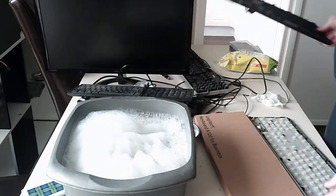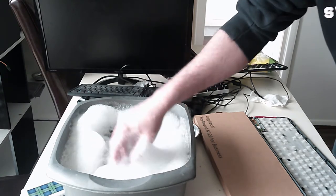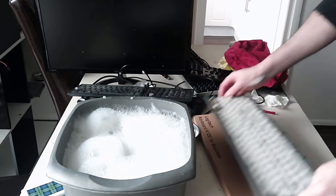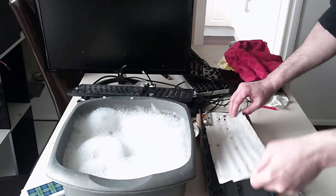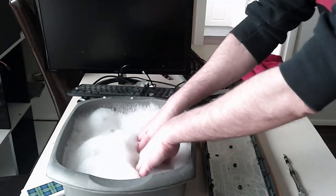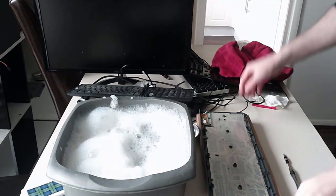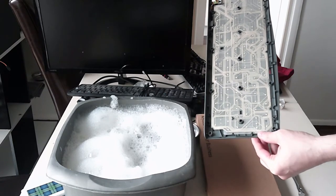Looking up. So that's all the keys off. Give that a nice soak in your warm soapy water. You can take off this rubber membrane. We could soak that too, and the electric's there. That's your keyboard film, and that's how this keyboard functions.